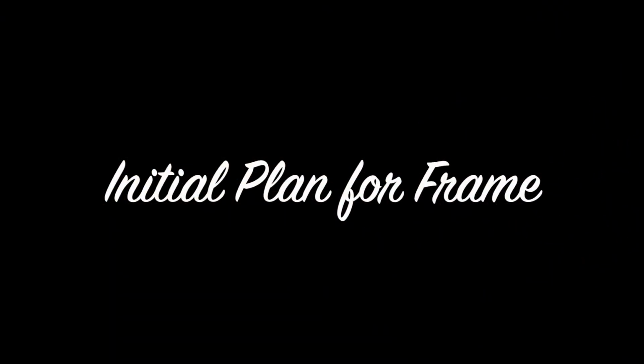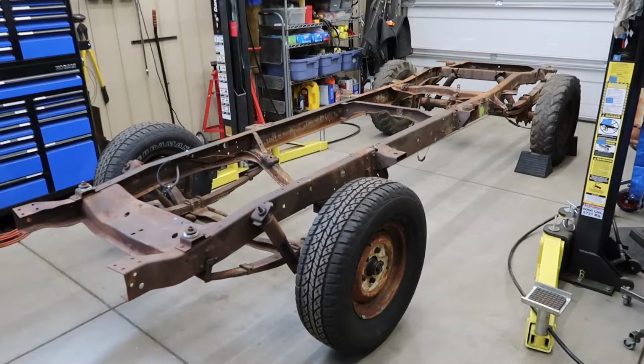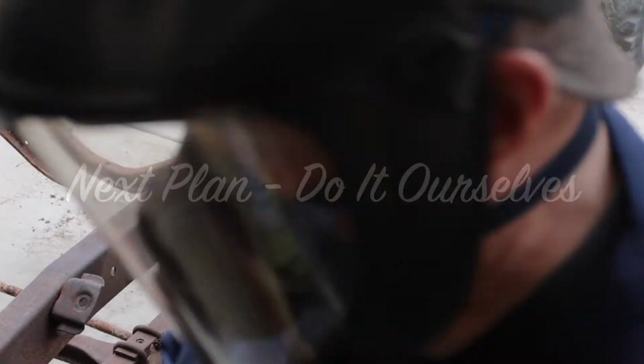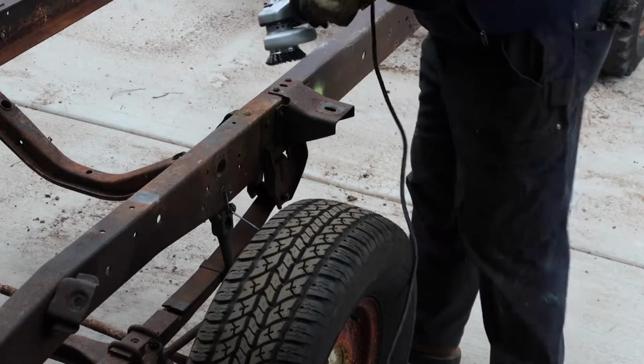You may remember that our initial plan was to send the rolling frame off to the sandblasters. However, we threw that plan out the door since we thought it was going to be too expensive. So, in our infinite wisdom, we said to ourselves, we can do it. Yes, we can. It won't be that hard or take that long. We put our safety equipment on, grabbed our wire wheel, and started to clean.